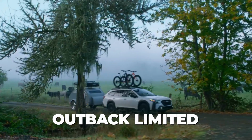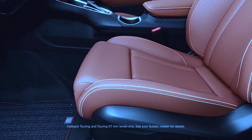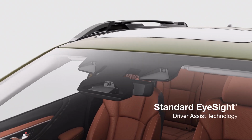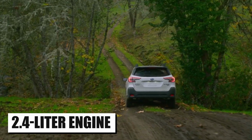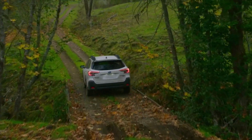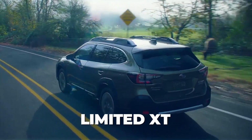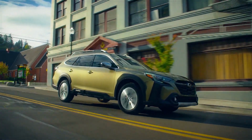The Outback Limited, which starts at $37,855, gets leather-trimmed upholstery, higher quality materials, better safety features, and a far nicer exterior. But it still lacks the 2.4-liter engine, which is why we'd argue against it too. To get that, you're going to have to go for the Limited XT, which is $3,000 more and is simply once again not worth it.